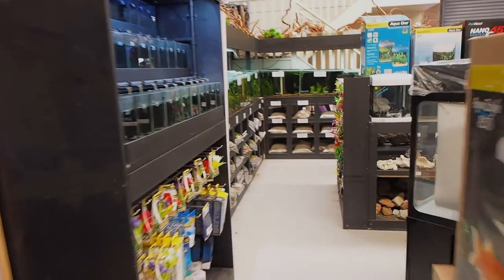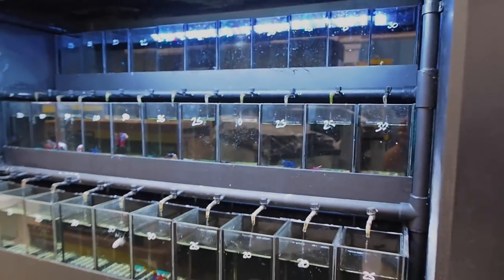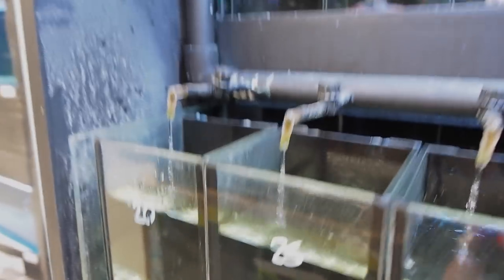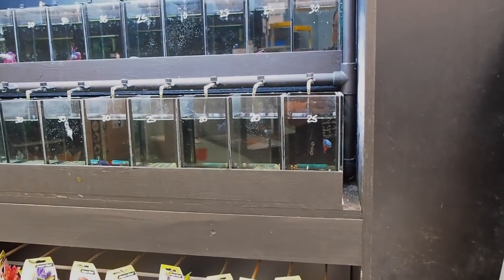Yeah, freshwater's still pretty cool. Plants as well over in the back corner here. Siamese fighting fish. They've got a huge display here of Siamese fighters. And good to see a fighting fish display with actual water running through the tank, which is much nicer, gives them flow. They don't just sit in a jar of water with nothing else in there.